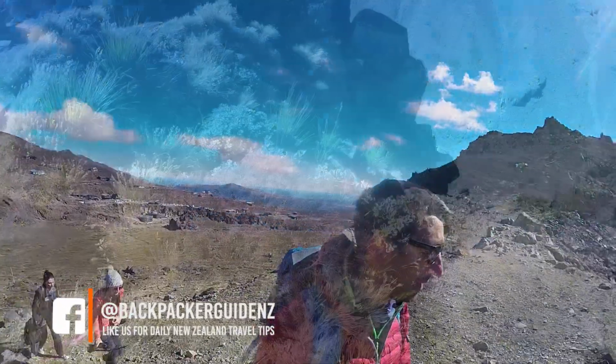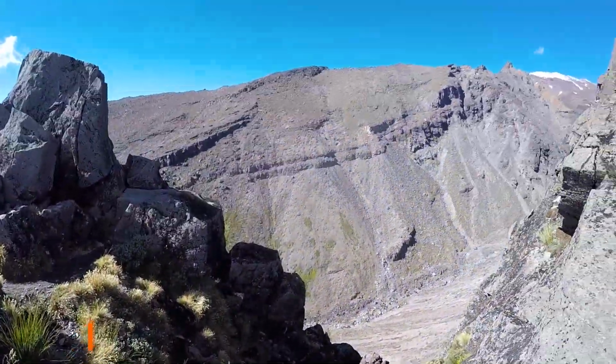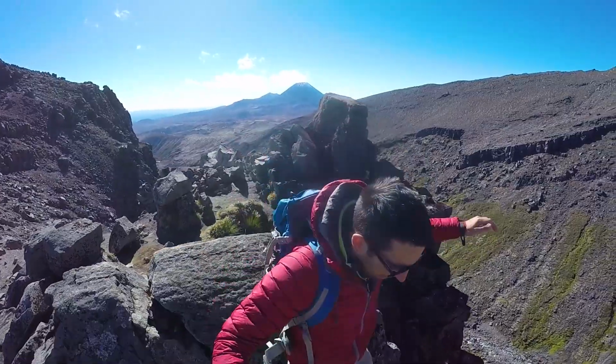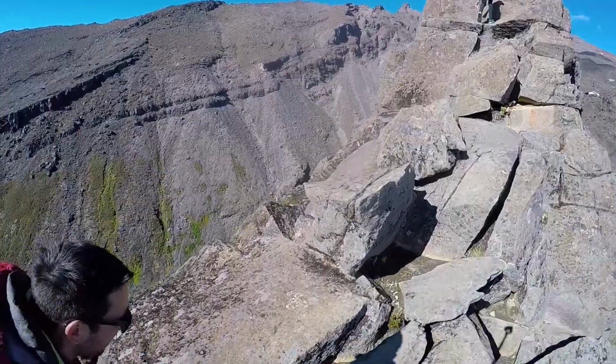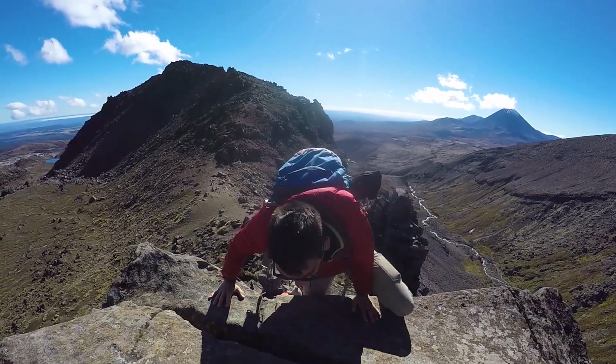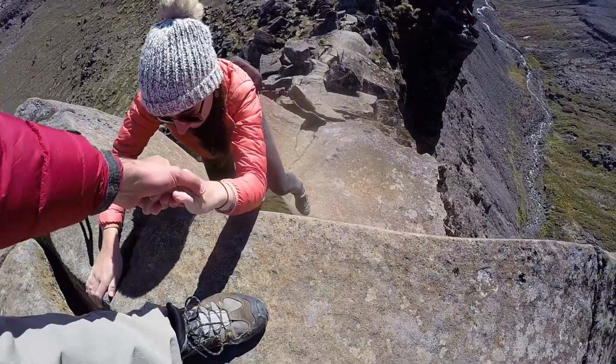Meads Wall is actually absolutely amazing. It's a massive stack of rock. It looks like a gigantic wall. It looks almost man-made, but it is actually just volcanic rocks. It's absolutely amazing and it's super fun to climb, although you do have to have a good footing because some rocks are a little bit loose.